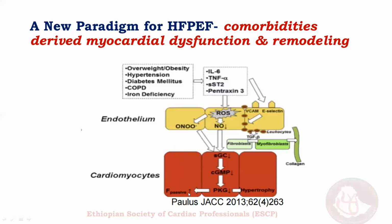So there will be increased tension in cardiomyocytes, as well as cardiomyocyte hypertrophy. And you can also see on this side, it will induce E-selectin, VCAM, and so on. This will result in mobilization of leukocytes. These leukocytes, particularly monocytes, produce transforming growth factor beta, which transforms fibroblasts to myofibroblasts, which results in collagen deposition. So there will be cardiomyocyte abnormality and also collagen deposition as the main mechanism for HFpEF at the molecular level.